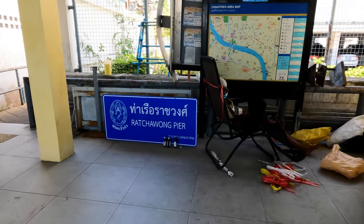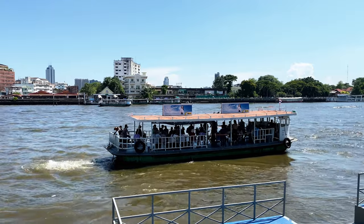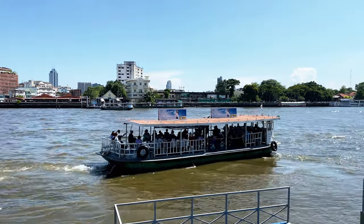Ratchawong Pier here. Now, Ratchawong Pier had an important part to play in the history of Thailand, in particular immigration. It was this Ratchawong Pier, at the end of Ratchawong Road, which gained access to Yaowarat Market, Chinatown. This is where people and goods used to be transported. From the Chinatown area, the goods would be transported to this pier, and then out in the middle of the river there'd be big cargo ships. So this would be the place where they could access those big cargo ships. Interestingly as well, this was one of the main ways for passengers and goods to get across the river to the other side, the Thonburi side.